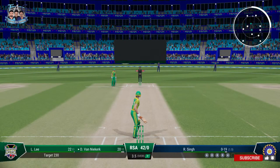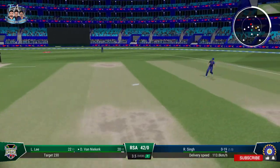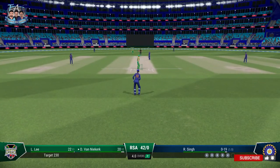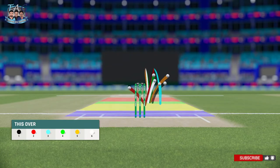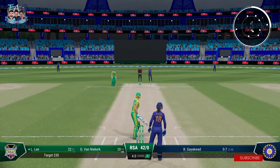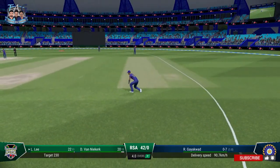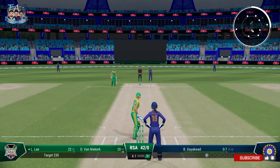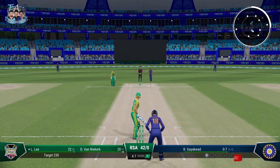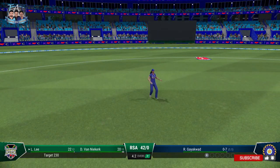Don't always mind getting hit for runs. What's important is to focus on getting the next delivery right. Can't get that outside the ring field. A good over there. South Africa picking up 10 runs from it. Misses out there on the short and wide one.